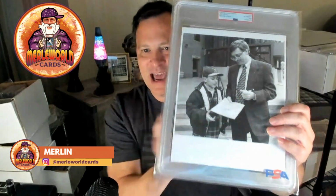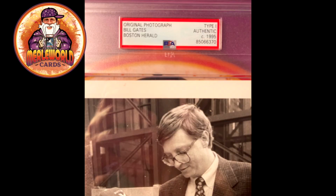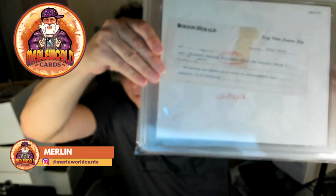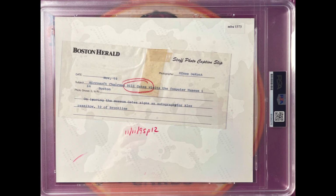It is Bill Gates from 1995. And I thought this was cool because it's almost like an athlete photo. He's giving this kid an autograph from 1995. This was published by the Boston Herald. And this is from 1995, like I said, original photo. And then you see the Boston Herald stamp on here and everything like that. And it gives you a description. Oh, it tells you the photographer on the back right there. It says Rene DeCona, giving that kid an autograph. I wonder if that kid still has it.